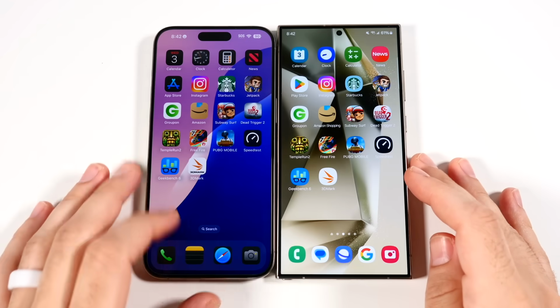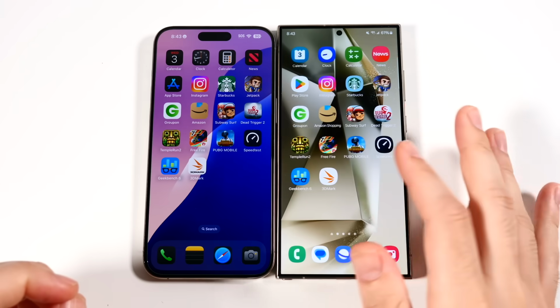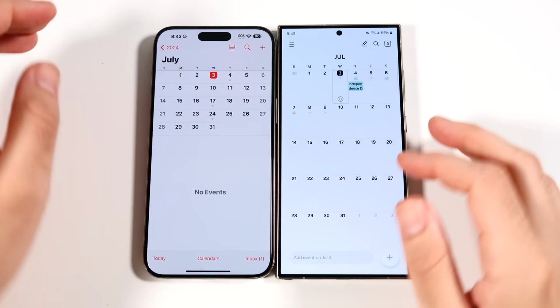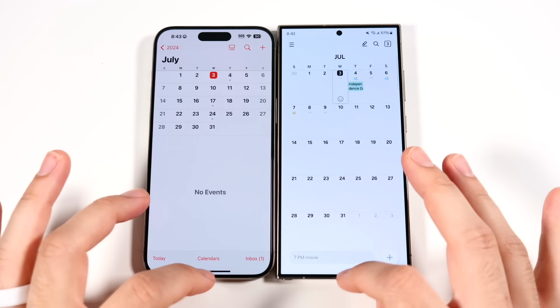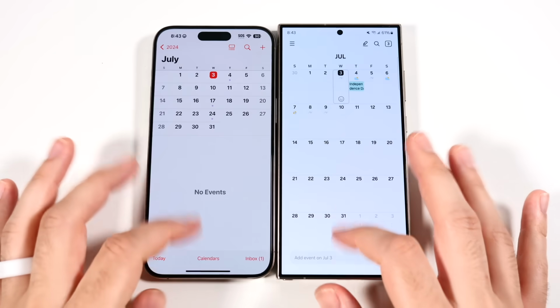All right, so here we are at the app test. Everything closed out on the left, everything closed out on the right. Let's go back to that page, and we'll begin with calendar. And you can see a little faster animation on the right, but nothing too serious. I do believe I have True Tone on. Let me turn that off. Actually, I don't. The whites are just a little bit different on both.